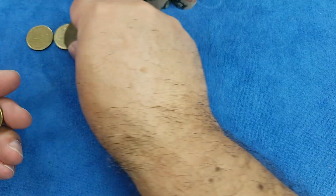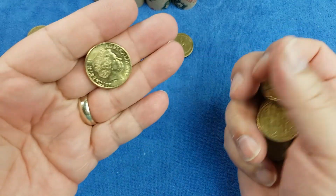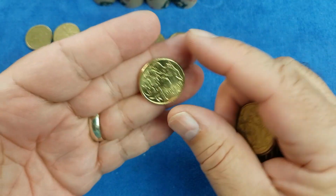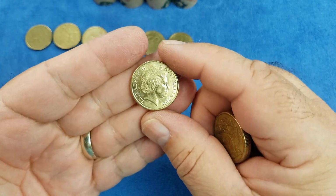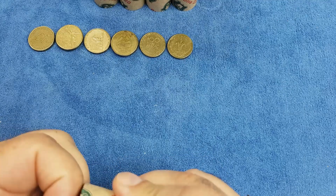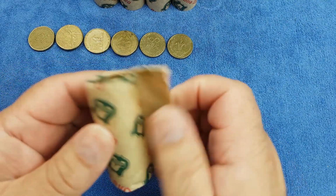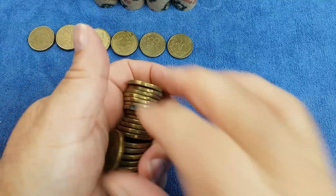There's another Dancing Man. And that last coin was a very shiny 2016. I saw that as an ender, and I was hoping that would be a nice shiny changeover, but got the right year. It's not the wrong obverse. Not the right obverse, sorry.